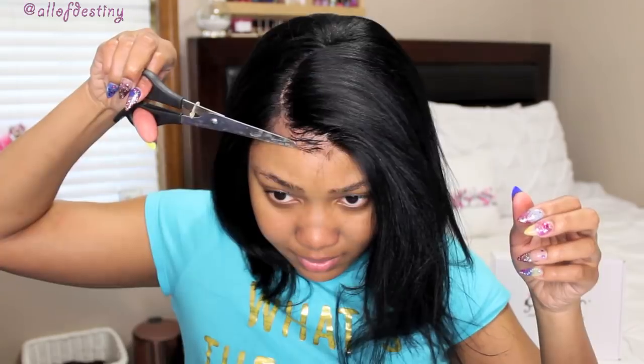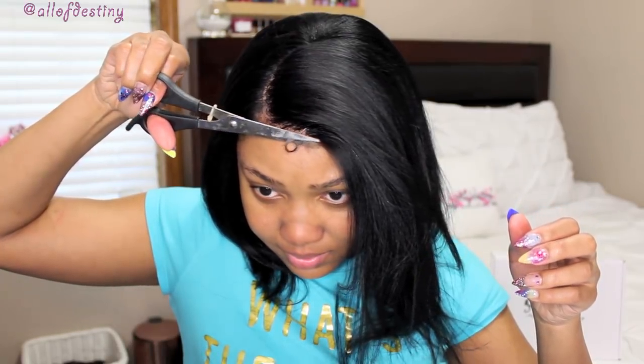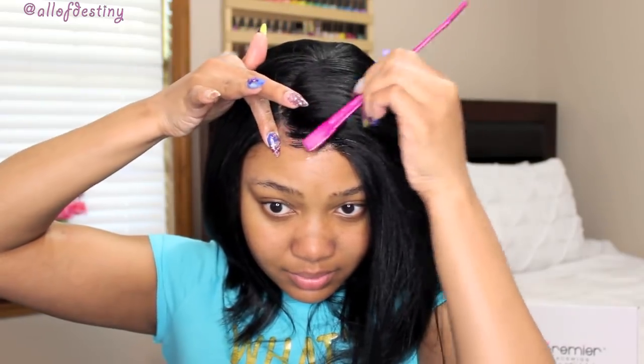Why did I do that? I'm just kind of cutting away at the edges, or cutting away at the hair in the front to create edges. Then just kind of take it and swoop it. Aside from the fact that I'm trying to hide mine, I'm winging this right now.